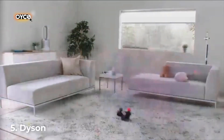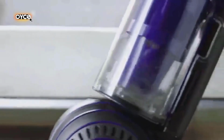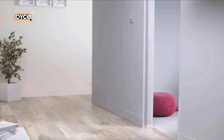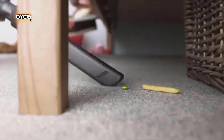Number 5. Dyson, strongest suction of any vacuum. Even more power for tough tasks. Self-adjusting cleaner head seals in suction across carpet, wood, vinyl, and tile floors. Tangle-free turbine tool, stair tool, combination tool included. Whole machine filtration ensures that allergens are trapped inside the machine, not expelled back into the home. Hygienically empty the bin with the push of a button.